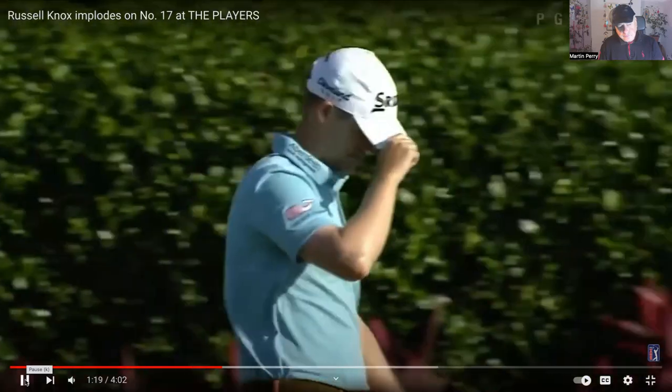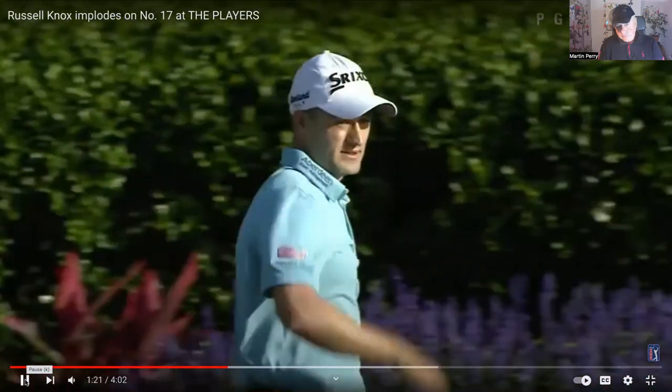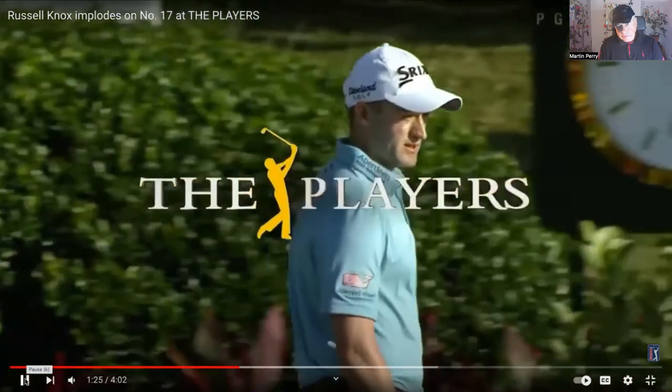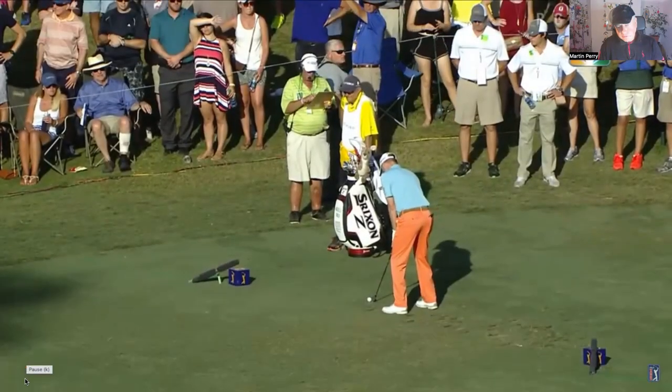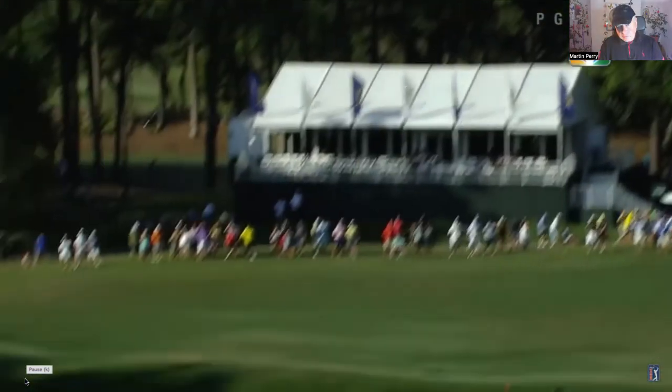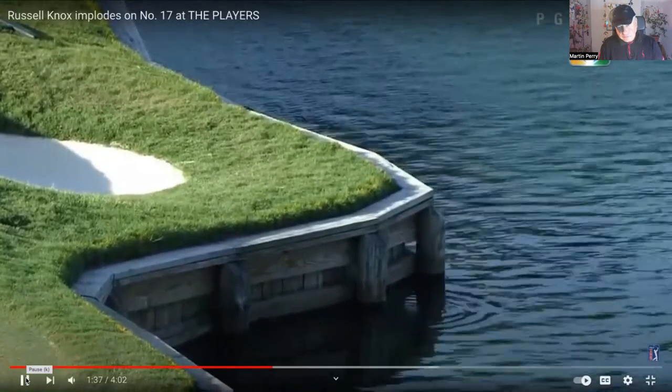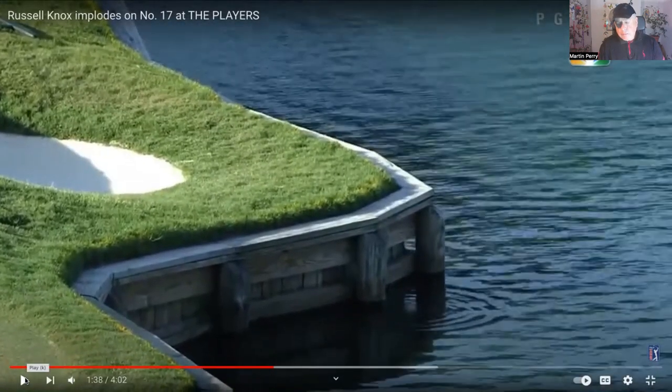There's some player every year who just feels the meltdown pressure at 17 where there's nowhere to hide, and Russell Knox would love to hide somewhere right now. From the side view, and not even close. So that's a great point. There's nowhere to hide. Everyone's watching you.